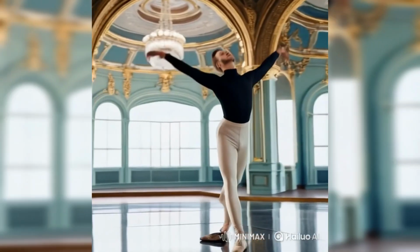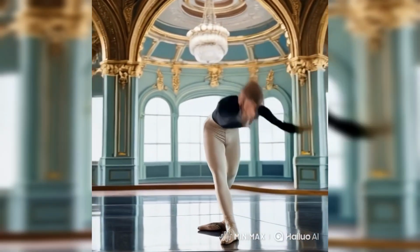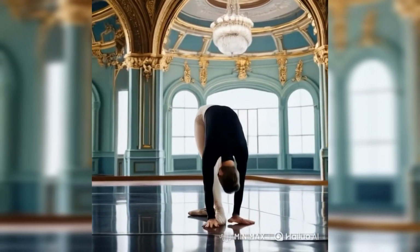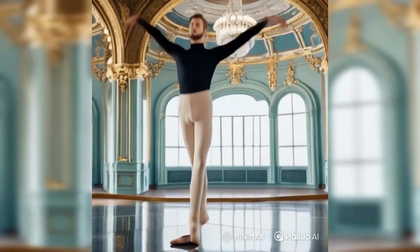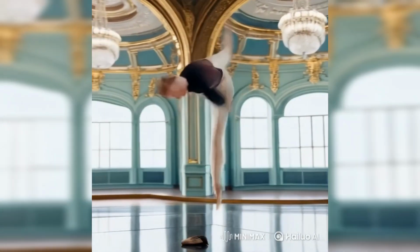Or for the heart chakra, maybe you see these flowers blooming around your chest, and how full they are shows how balanced your heart chakra is. That's so cool. So it's like you can actually see these energy centers. It makes them real in a way.